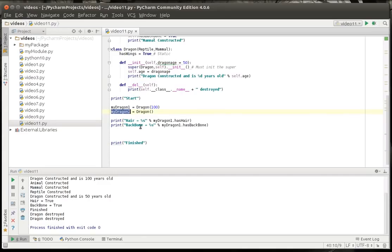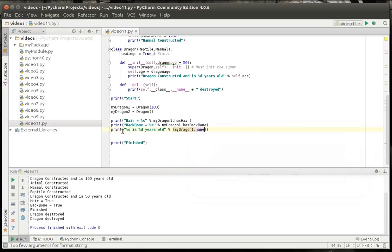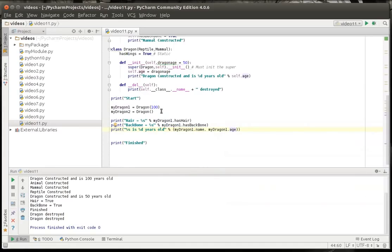And you can, of course, now access that. Print. And let's say, percent S is percent D years old. Just because we want to do this, right? We'll say name and really kind of solidify this concept here.